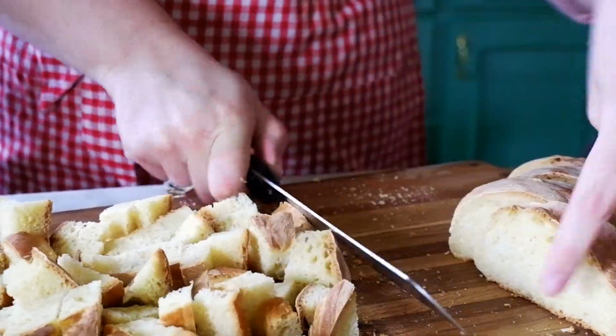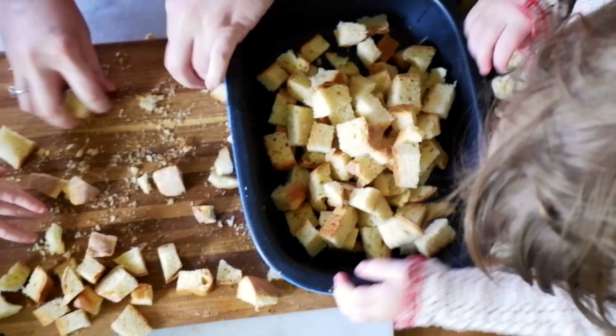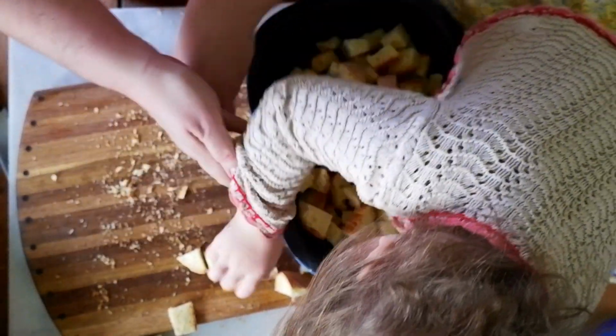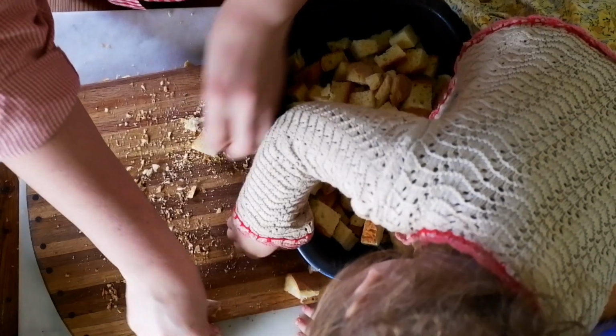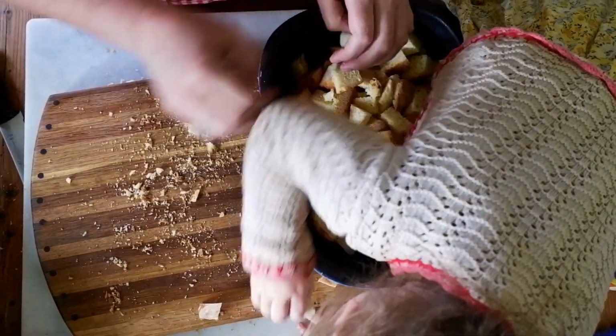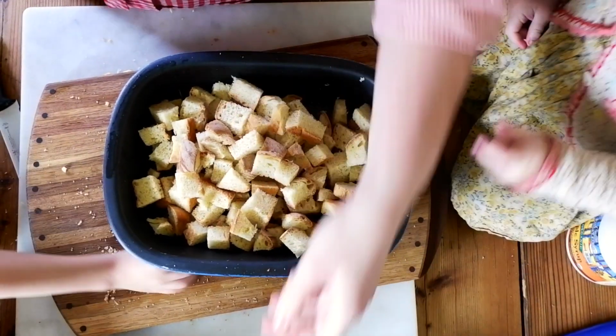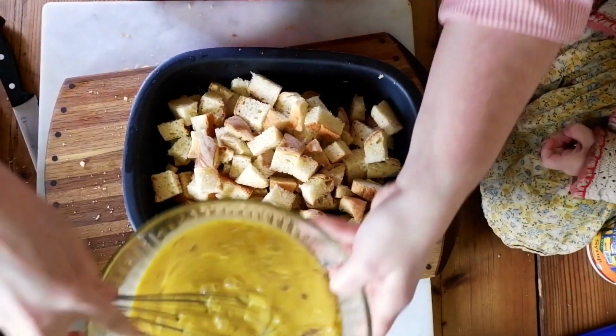This morning we're making a delicious baked French toast. I love to make this for breakfast because we have so much milk and eggs. This is a great way to use it up, and I had this day-old bread, which is perfect for making French toast because it's kind of dry and it just soaks up all that yummy deliciousness.